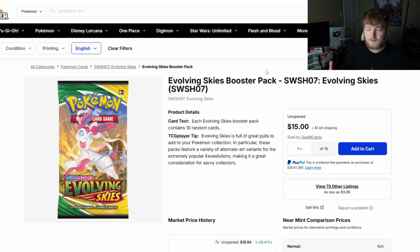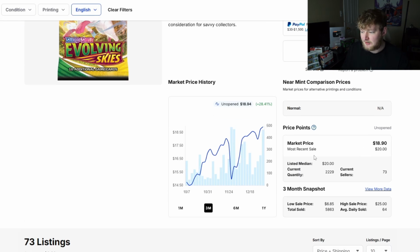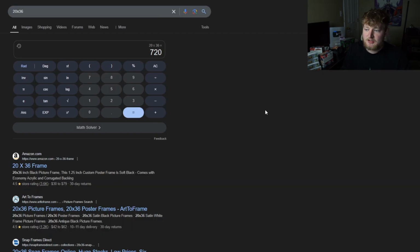If you only have 20, 40, 60 bucks every now and then, get a couple packs of it. And the big thing about these is they're $20 a piece. Market's 18, 19, but you're only going to find them at 20. 20 times 36 is $720. So if you spent $720, you get a booster box worth of Evo Skies packs, which is $500 less than a booster box itself. That's a pretty big difference, and I think it's better to get the single packs right now.